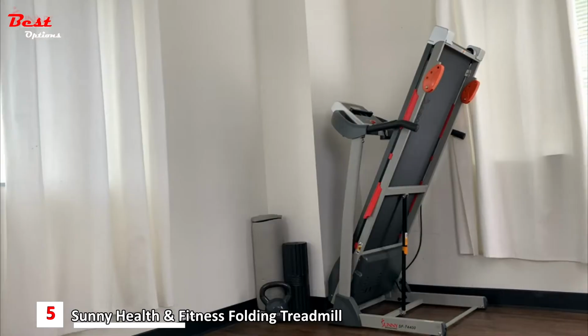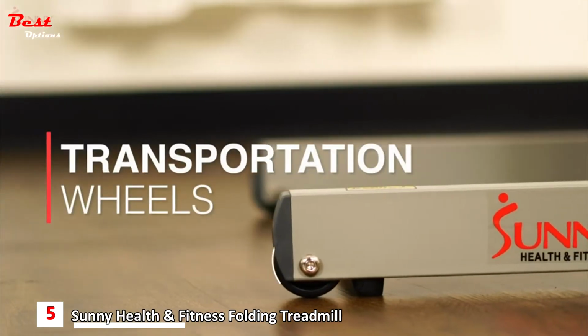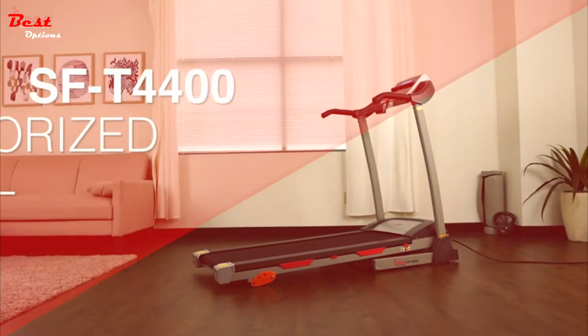When not in use, fold up the treadmill and move it out of the way with the transportation wheels. Train to become better with the SFT4400 motorized treadmill by Sunny Health and Fitness.